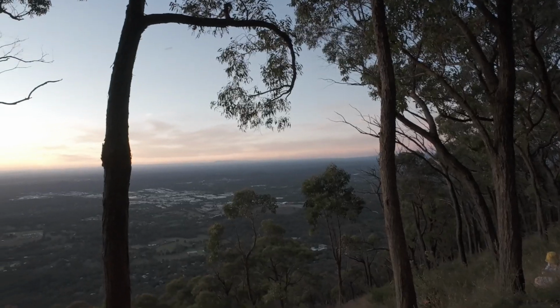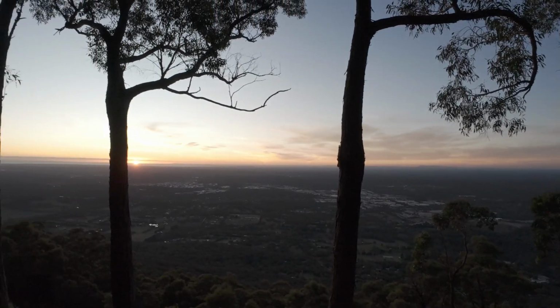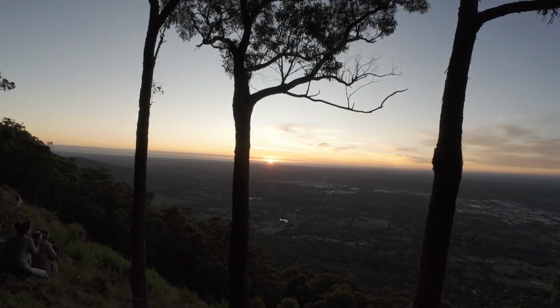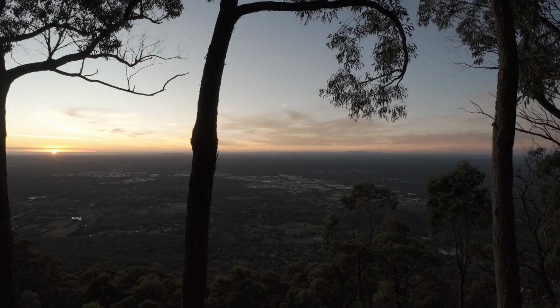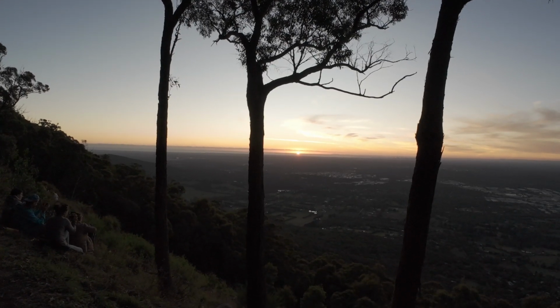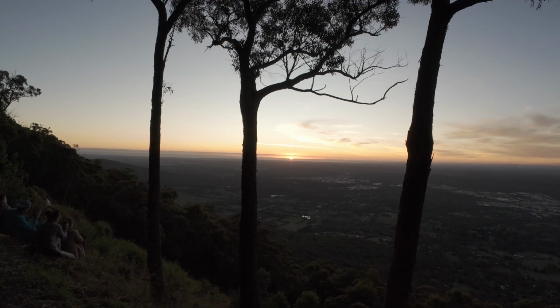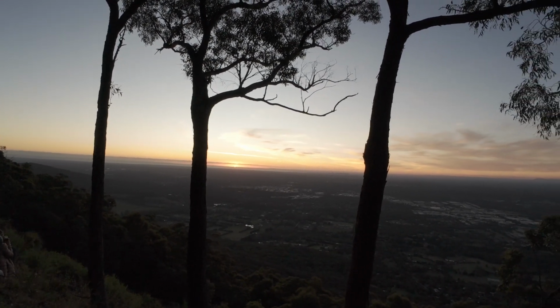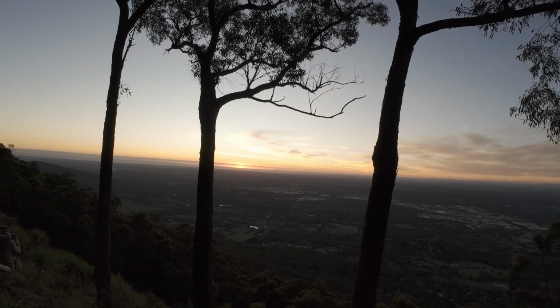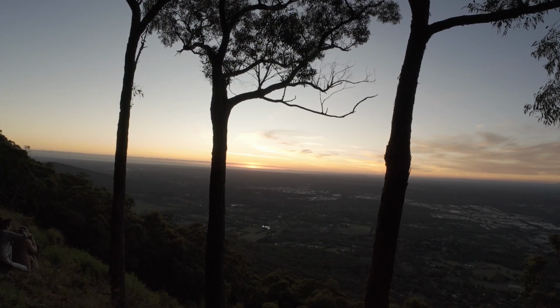It's always advisable to carry a jacket or two along with you, because this is Melbourne. Whether you're going in summer or winter, it is going to get cold in the evening, because that's the Dandenong Ranges, and sometimes it can get a little bit windy. Always carry a jacket along with you. That's exactly where the sunset has finished, and you can see the orange light spread across the horizon.